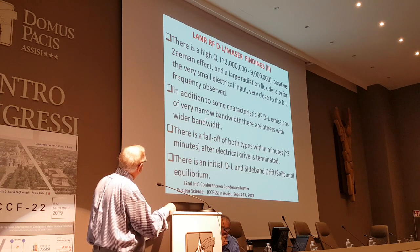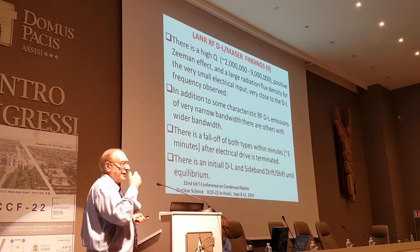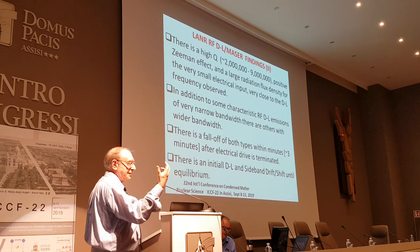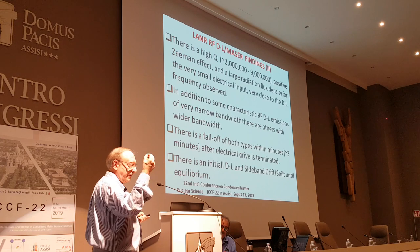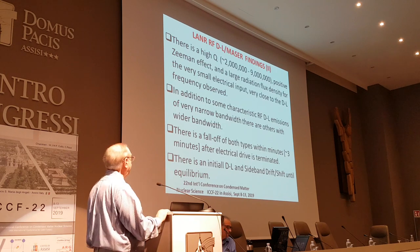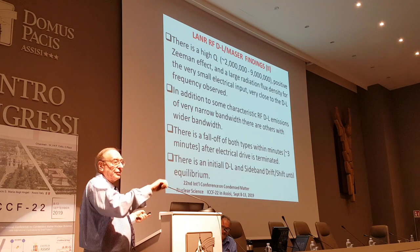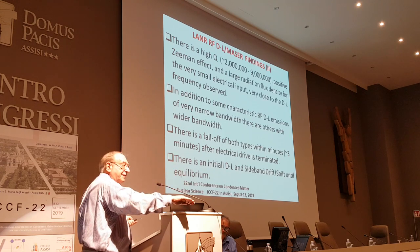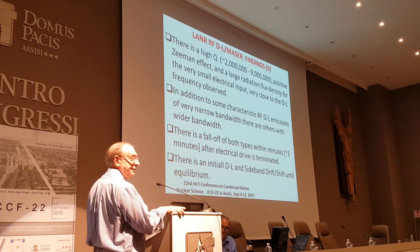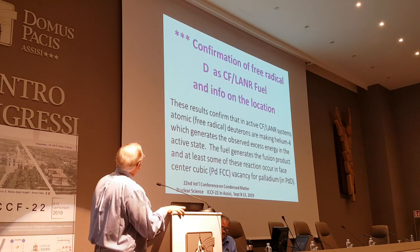The most important thing here: if we raise the voltage, we see sidebands, and I'll show you tomorrow. This tells us that the active free radical deuterium, the precursor to making helium-4, is sitting in the face-centered cubic vacancy within palladium. If we turn off the electrical activation, there's a slow fall off of these bands. It takes several minutes. It does not happen instantaneously. And there's an initial sideband shift.